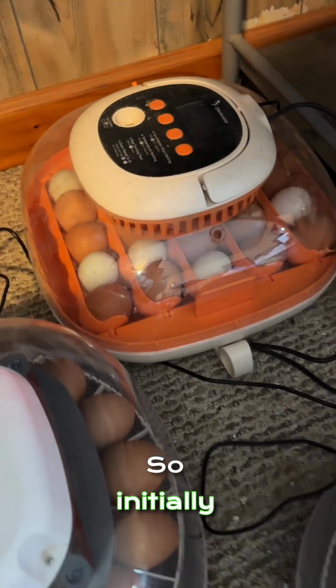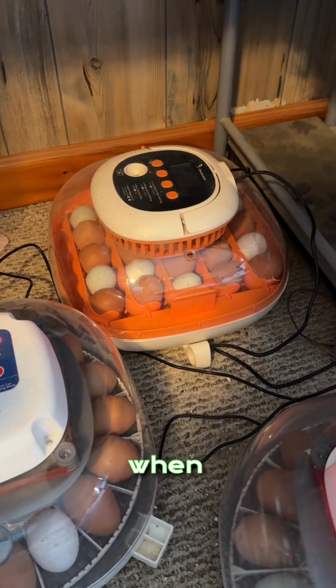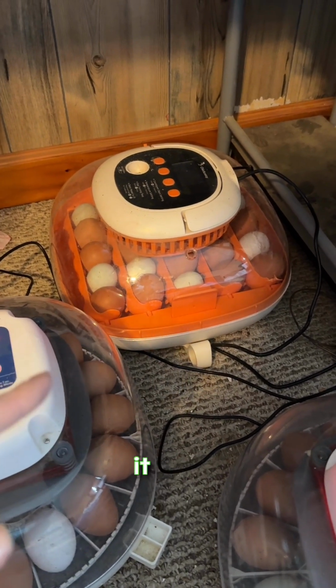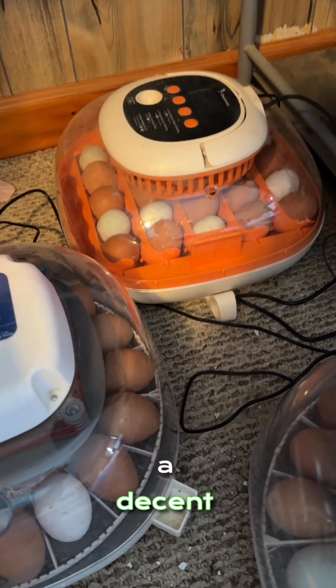So initially, when I reviewed this incubator, I kind of was on the fence about it because I didn't have great hatch rates when I tried it in, I think it was June. But when I pulled it off the shelf, made sure it was cleaned out and sanitized, and plugged it in, I did have a decent hatch rate on the quail.